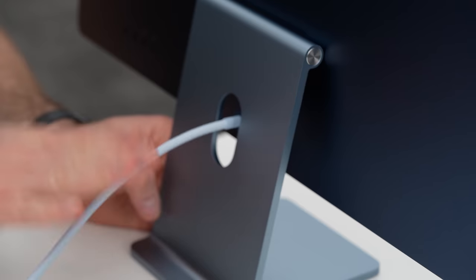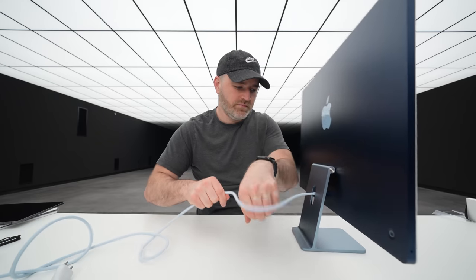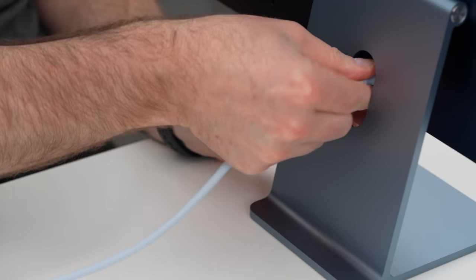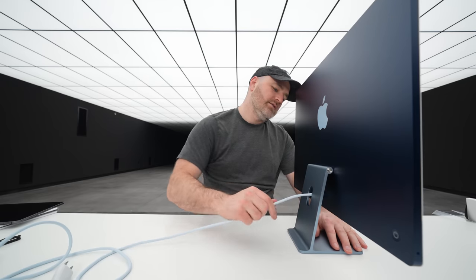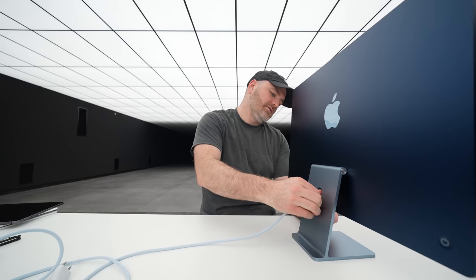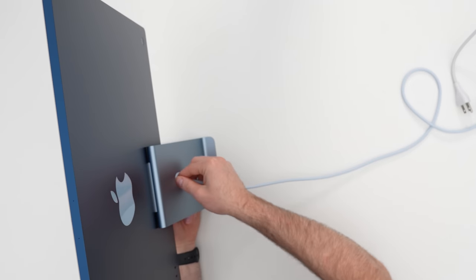Ooh, that's it. How easily does it come out? Not that easily. So I do not think it's a kick factor at all. Ooh, that's a strong magnet. It's definitely not a kick factor. Oh my goodness gracious, it's a strong magnet they did in there. So it's just a convenience thing, I suppose.